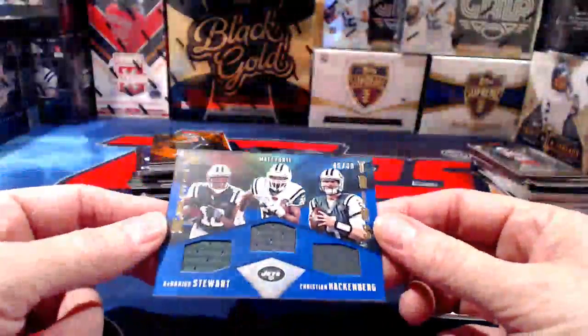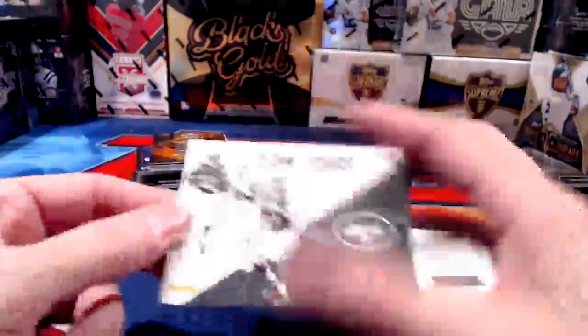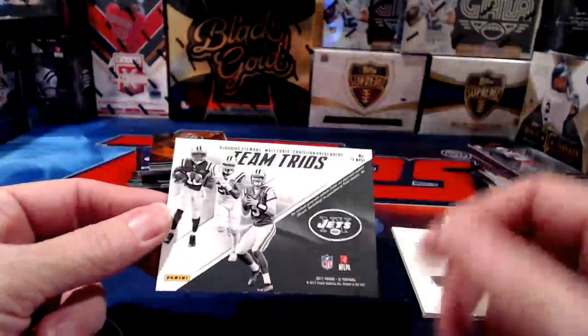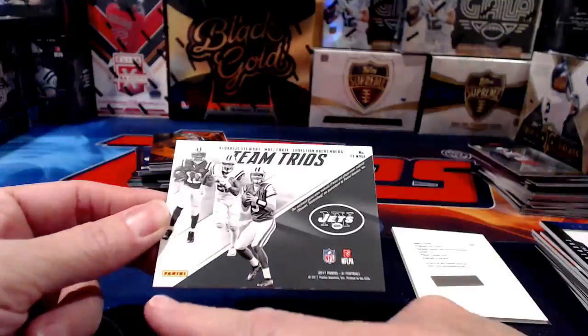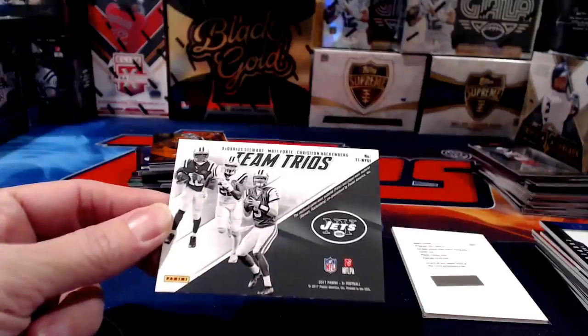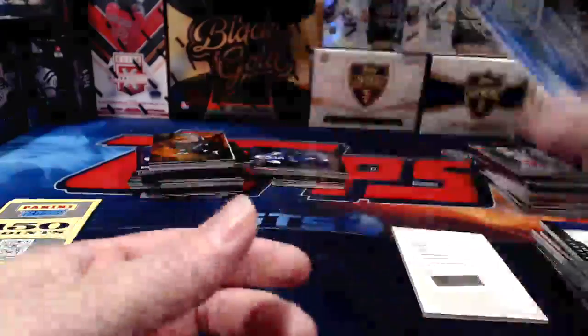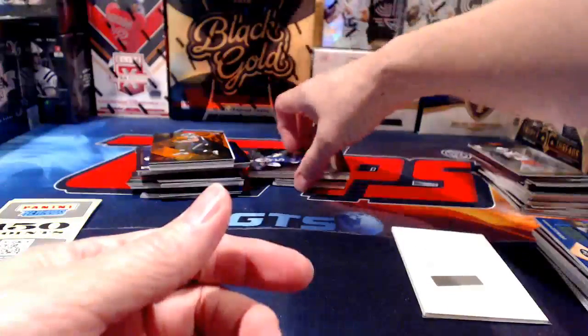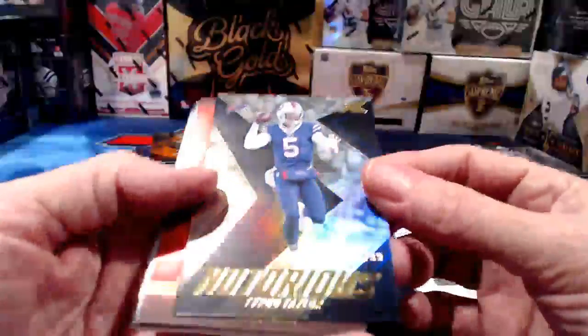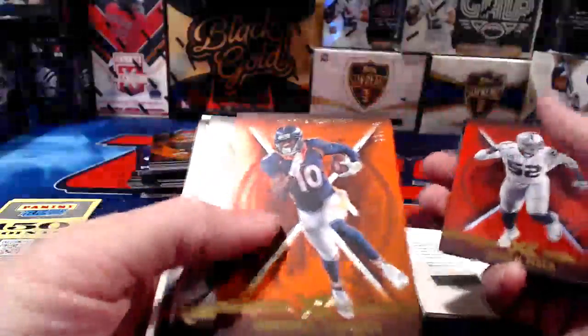Triple relics for the Jets: Matt Forte, Darius Stewart, and Christian Hackenberg, numbered to 49. And looks like maybe a little bit of, not exactly chipping, but I don't think it was cut right either on that bottom edge. There's definitely some white trailing all along that bottom edge that shouldn't necessarily be there. That's to 99, $299.75.